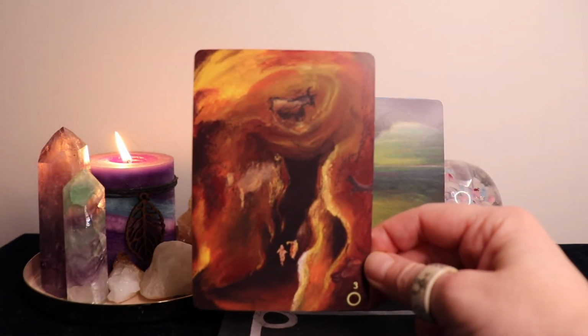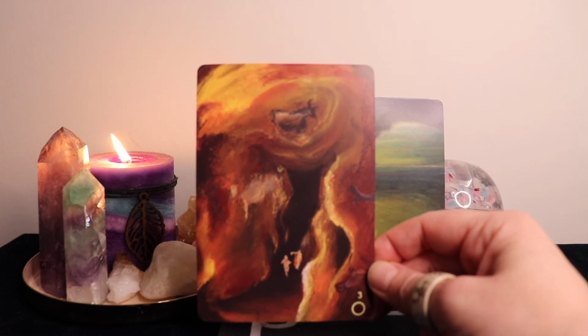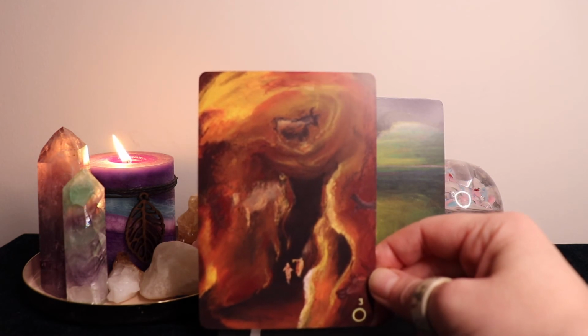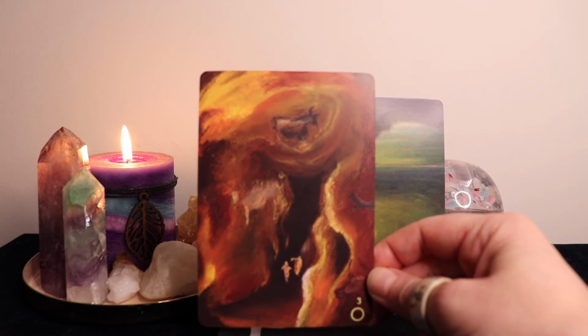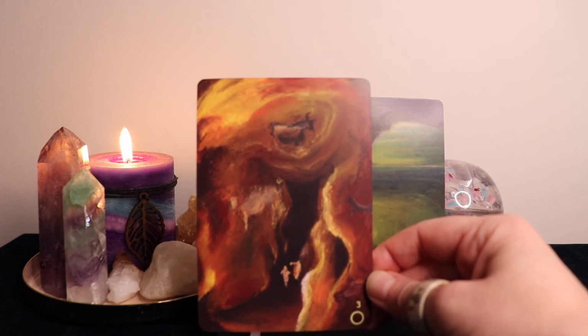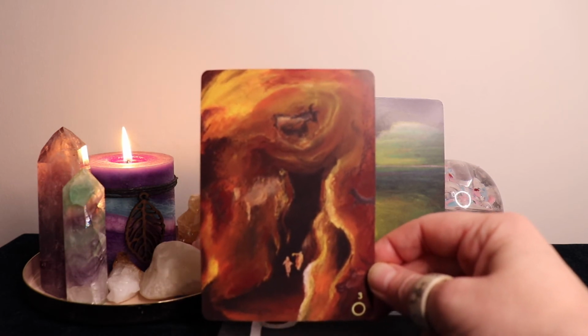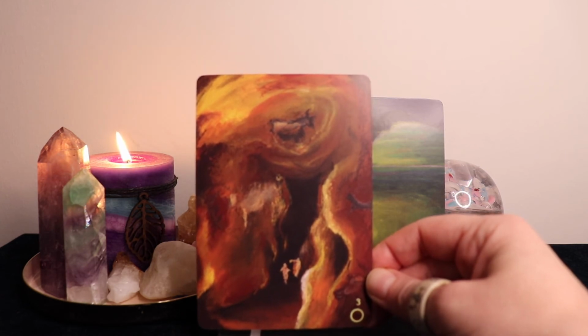And I love this Three of Earth, these rock cave paintings. It just makes me think of all the people who have lived on this earth before we came along, and how they survived with so much less, how different life was. The simplicity, the beauty of the simplicity.